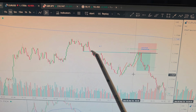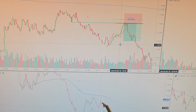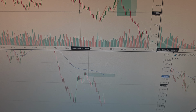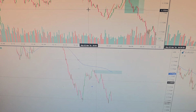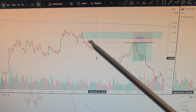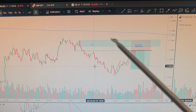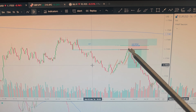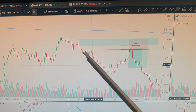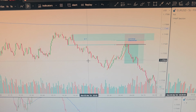And then on the 1 minute, we see that there is a mitigation block as it comes back up into this zone. So on the 5 minute time frame, we have this order block drawn. It doesn't tap it. On the same here, in the 1 minute time frame, if we take this as an order block, we don't tap into it. But if we take it as a mitigation block, then it's the last down candle, so it'll be this.